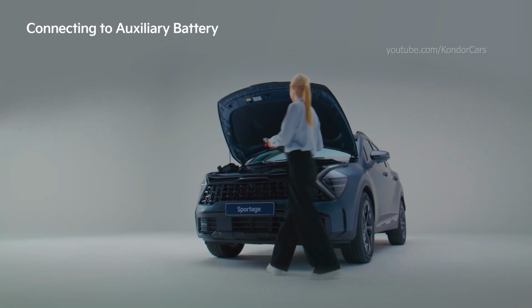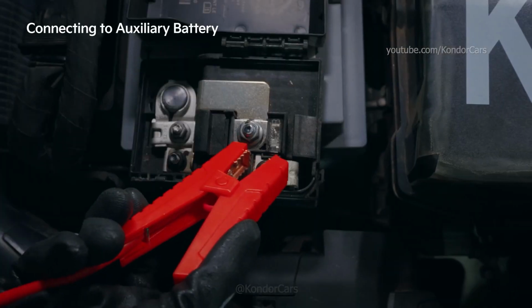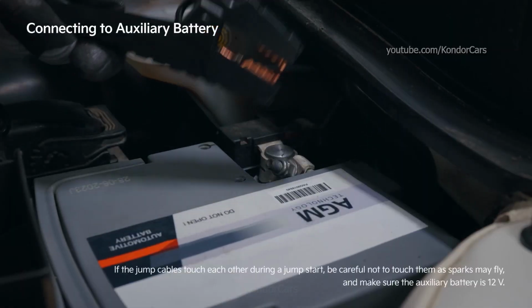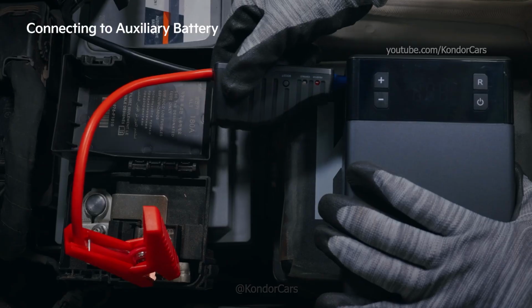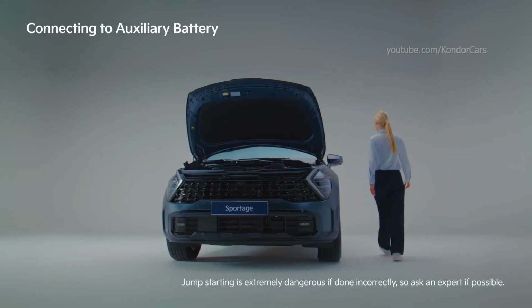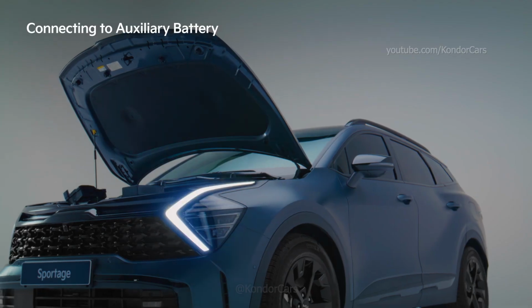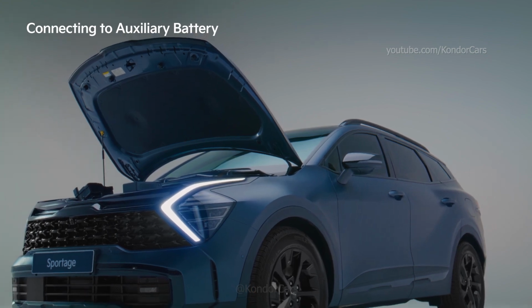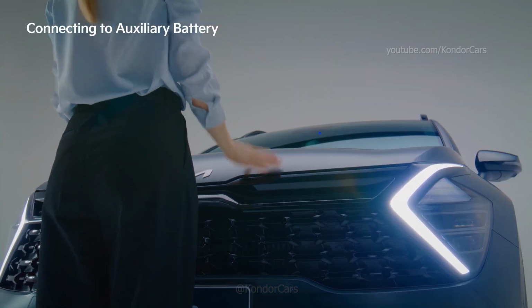Open the hood of the car, check the battery location, and then use the jump cable to connect the identical poles of the jump start and vehicle battery. After connecting the jump cables, turn on the jump start and start the car. When the vehicle starts, disconnect the cable, then keep the engine running or drive for approximately 1 hour.